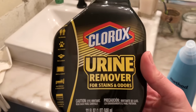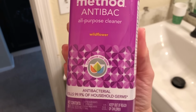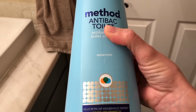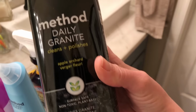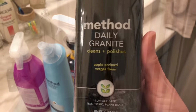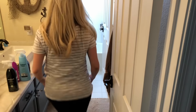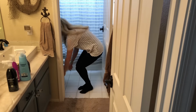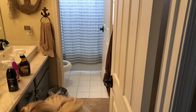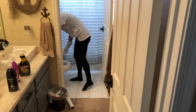For the boys' floor in their bathroom, I'll be using this Clorox urine remover, and I will be using the Method antibacterial wildflower scented spray to clean the outside of the toilet, and to clean the inside of the toilet I will be using the Method bowl cleaner, and to clean the countertops in the bathroom I will be using the Method daily granite, and this one is in the apple scent and I really enjoy that scent better than the orange tangerine. I will also be using that antibacterial Method wildflower scented spray in the sinks.